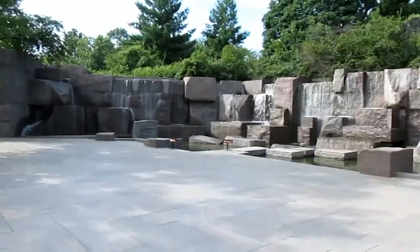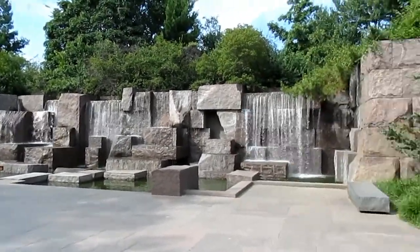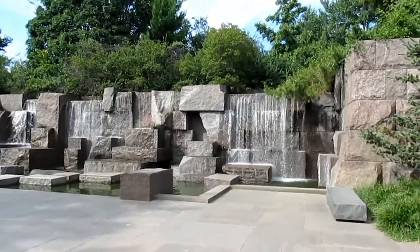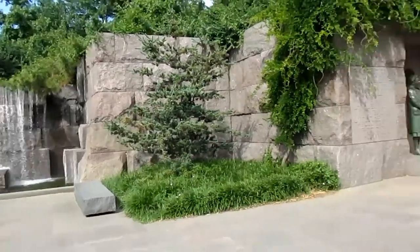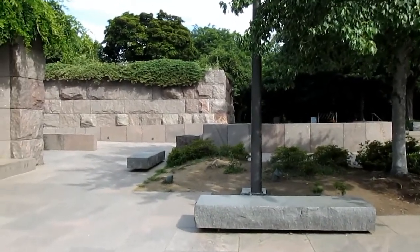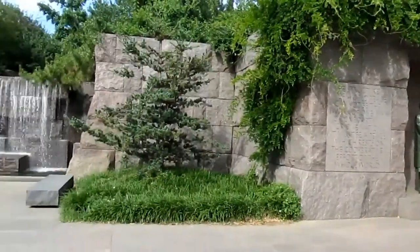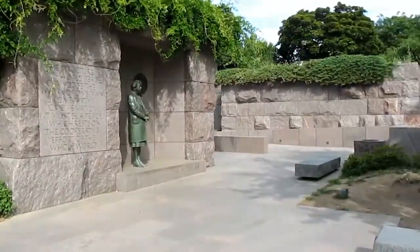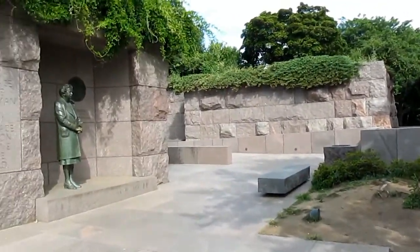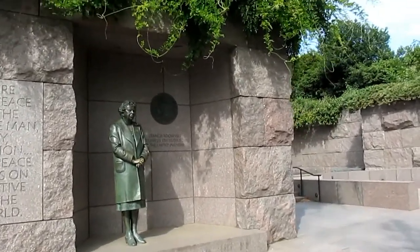This is definitely quite a beautiful memorial. FDR actually was the longest serving president of the United States, as he served 4 terms, although the 4th term was cut short, however, during the last year of World War II. He was also mainly famous for his New Deal reforms, which helped the country through the Great Depression.